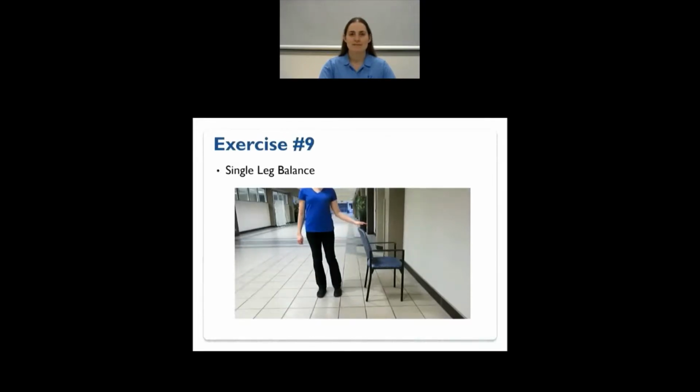Single leg balance. Again, find a spot where you can stand and hold onto a sturdy counter or chair for balance if needed. Pull your belly button toward your spine like you did in the core stability exercise to keep your core muscles strong. Try to stand on one leg without letting either of your hips drop or twist. Hold as long as you're able to maintain good form. Repeat 5 to 10 times on each leg.